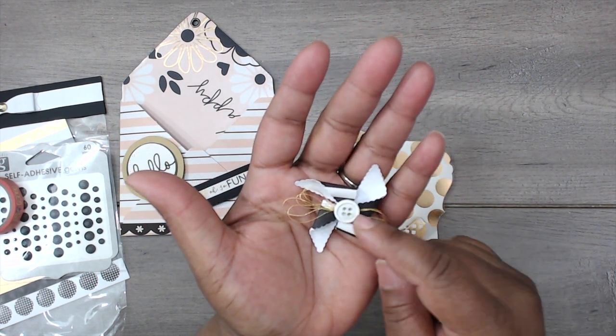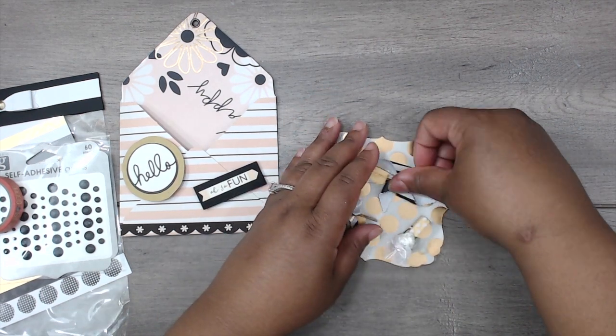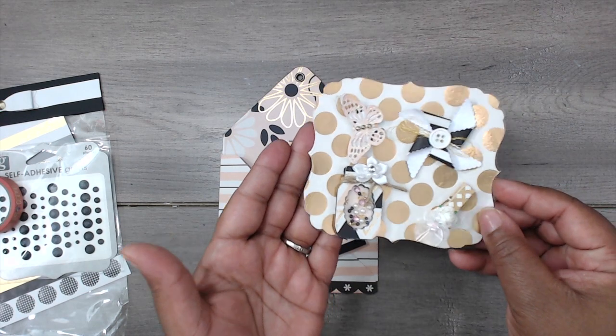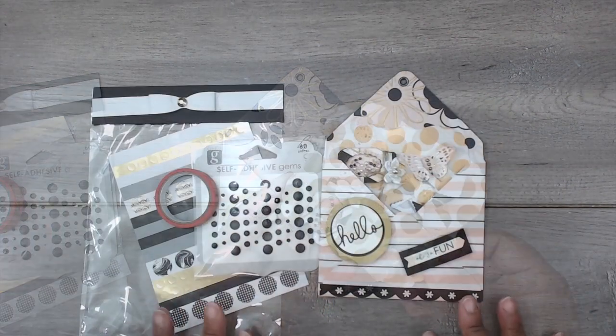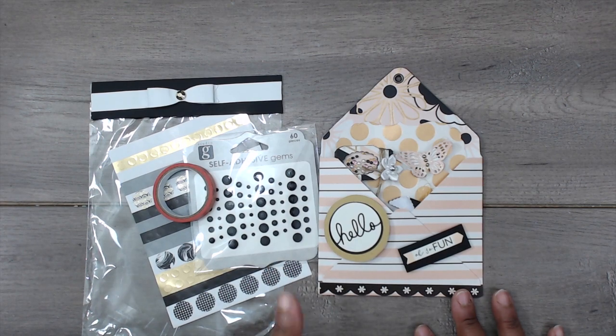Really cute. And I love how you guys do the little thread things. So pretty. It's always so neat on everybody else's swap. Never on mine. So cute. And that's what it looks like. So thank you so much for playing, Angela. You guys can find her at Angela Bynum.